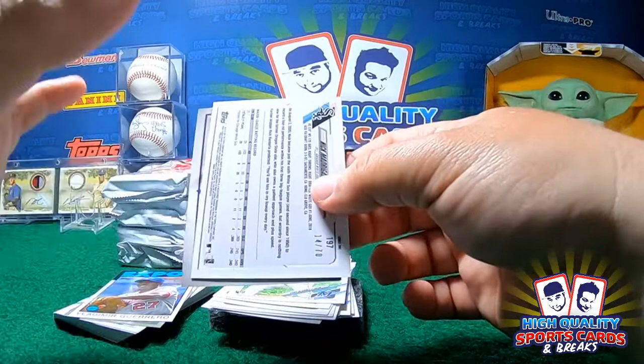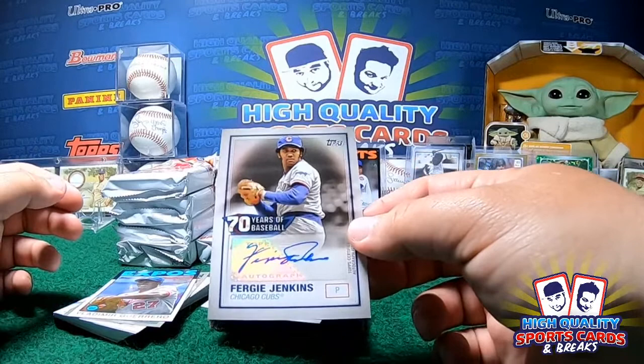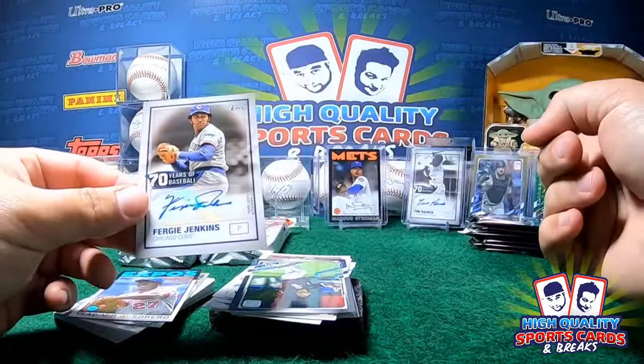Fergie Jenkins. Boom, man. Look at that. Chicago Cubs, man. Crazy card, CHK 60. Fergie Jenkins and Tim Reams. Man, nice, two legends on the channel on the break. And look at this black, guys.